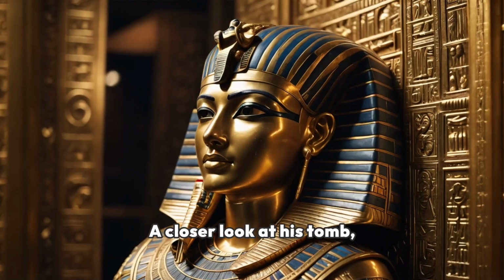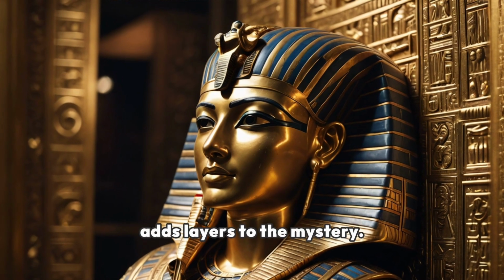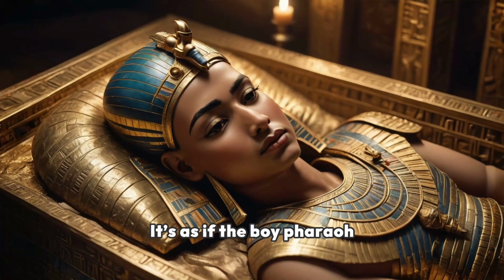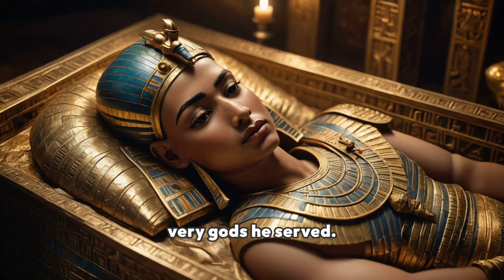A closer look at his tomb, untouched for millennia, adds layers to the mystery. Artifacts and treasures, resplendent in their craftsmanship, reveal no signs of violence or abrupt disruption. It's as if the boy pharaoh lay serenely to rest, his secrets guarded by the very gods he served.